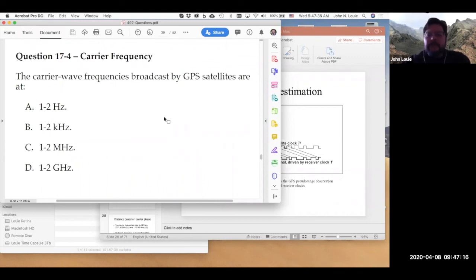Okay, last question. We just barely have time for it. Question 17-4, carrier frequency. The carrier wave frequencies broadcast by the US GPS satellites are at A, 1 to 2 hertz, B, 1 to 2 kilohertz, C, 1 to 2 megahertz, D, 1 to 2 gigahertz. Let's give them 30 seconds on this. All right. These guys are not only studying, they're also paying attention. This is great, because D is the right answer.